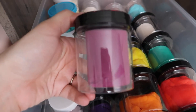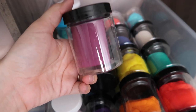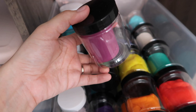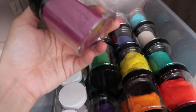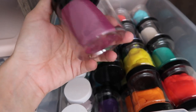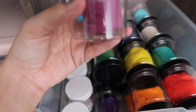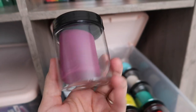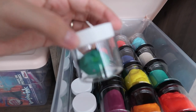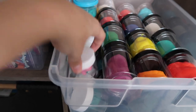I decided to put them in these containers versus keeping them in the other containers because my kids can never close them right for some reason, and the Play-Doh always dries out. We waste money because they love playing with Play-Doh, so I keep buying it, and then they can't close the containers right. It dries out, so I figured I would give these containers a try. And then I like how they're clear too. That way they can easily see what color it is. And then these smaller containers right here, these are clay. So we have a lot of clay in here too.